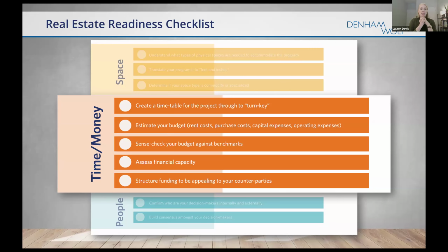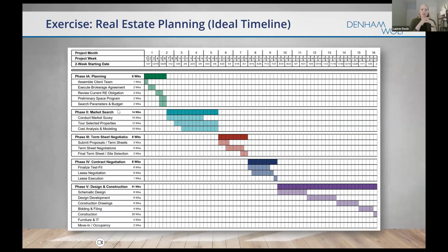So the first one: create a timetable for the project through to turnkey. This is an example of an ideal timeline. When we start a project, we will prepare an estimated timeline so that we have a clear understanding of the vital decision points that help ensure a timely project. On your screen is a schedule. Again, I noted this is sort of our ideal timeline. This shows a 63-week timeline, and it is one that would be relevant for an organization that is looking to build out their space, not just paint and carpet, but a decent build-out for a new office space.